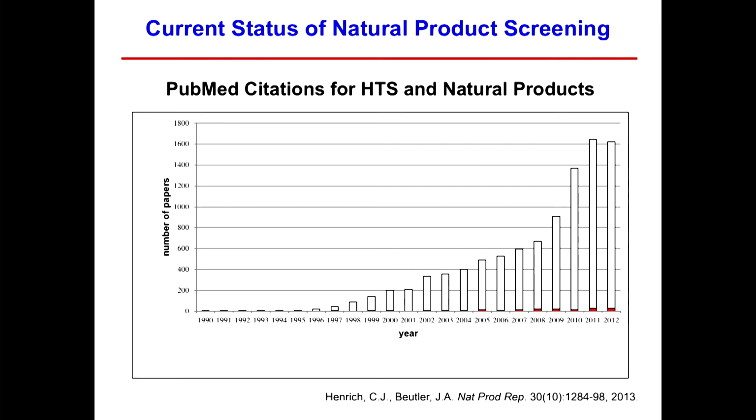And what you see here in the white bars are the number of papers in PubMed that show an increasing amount of high throughput screening, or HTS. So these are all the citations for high throughput screening on a year-to-year basis. What you see in red, barely visible down at the bottom, are those screens that actually involve natural product extracts. So even though natural products have been responsible for such a high percentage of the drugs, the amount of modern drug discovery screening that actually uses natural products is only a very tiny percentage, shown by those little red bars there at the bottom of this graph.